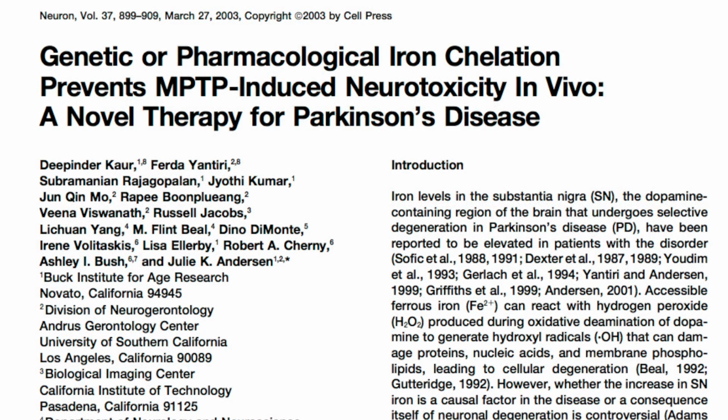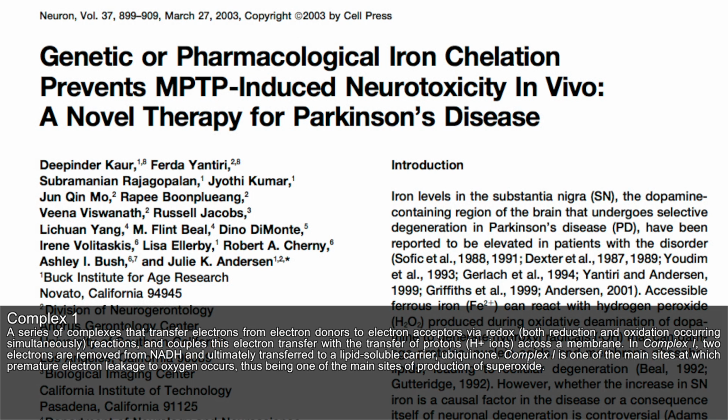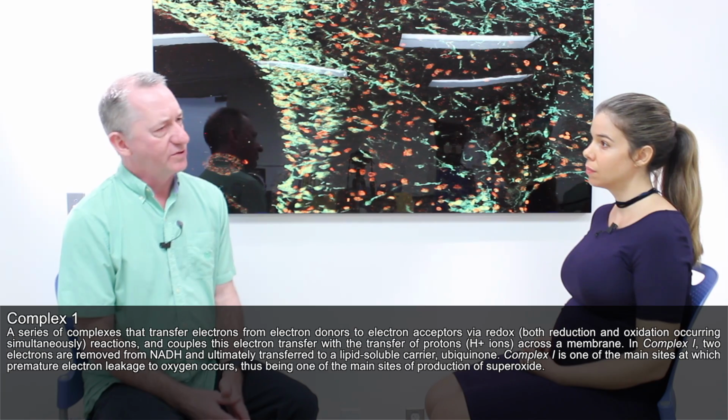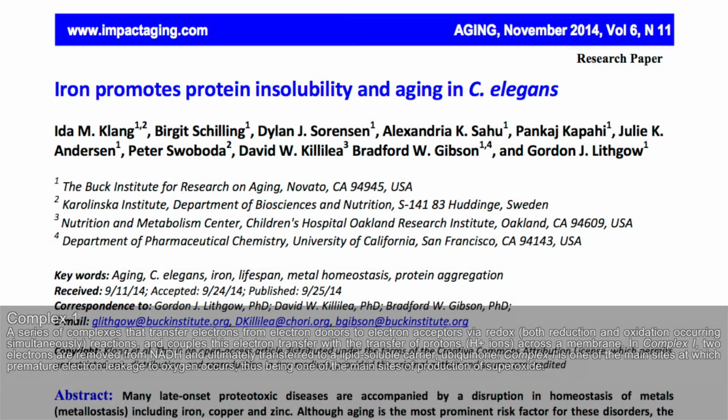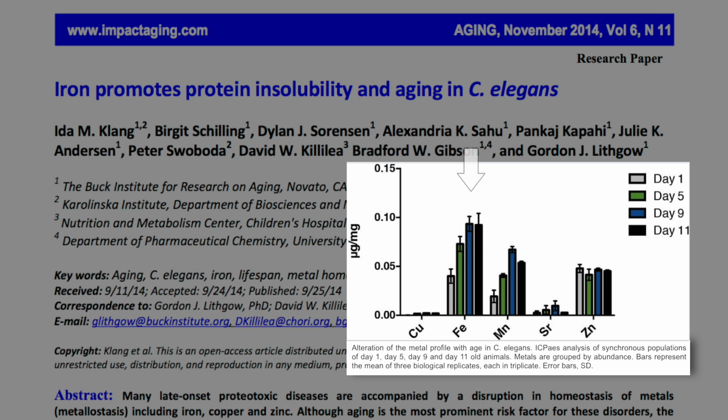Well, another thing that you've done, I think, that is very relevant is your work on iron. You had looked at how excess dietary iron affects, again, I think, protein homeostasis. Yeah, absolutely. Well, this was inspired by my wife Julie Anderson's work on Parkinson's disease, where many years ago she published a series of papers showing how important iron was in causing damage to complex 1 in the mitochondria through redox reactions. That very specific damage would play out all the way to neuronal death, the dopaminergic neurons. So we went back and looked at iron. We had a collaborator, David Kalilia, who was able to show that iron levels become elevated during normal aging in the worm. We thought, well, that's interesting, because that's what happens in human brains and other tissues.